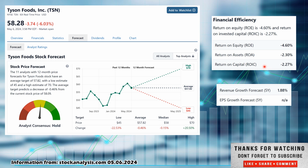Return on invested capital, negative 2.27%. So it does not meet the metric that I'm looking for there. EPS growth, I typically like 5% or better forecasted over the next 5 years. They do not list it, so that tells me that they probably believe EPS growth is either going to be flat or is going to continue to be negative, which is not good. They do have revenue growth forecasted at 1.88%, which is very slow growth if they hit those numbers. So far, the numbers on this one are not looking good.